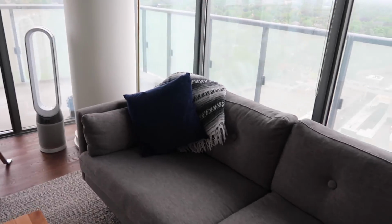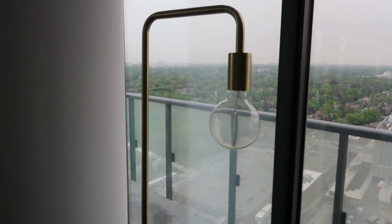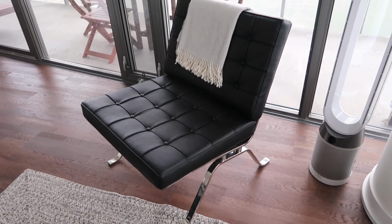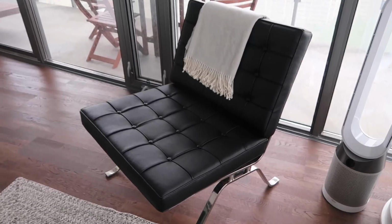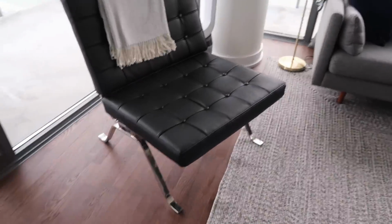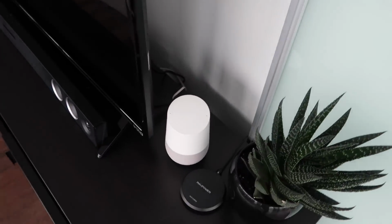The blanket is actually from Mexico. Authentic Mexican blanket. It was like 6 pesos and it was the best. It was way more than 6 pesos. This light is from Article. I love this light so much. And then we've got kind of like a Barcelona-like chair. This is from Sleek Modern Furniture as well. With a nice little cashmere blanket. I always get cold, so we always have something for me to snuggle up in.